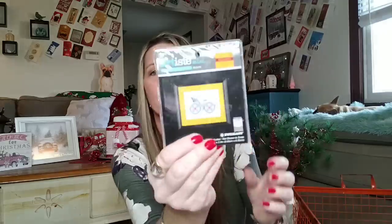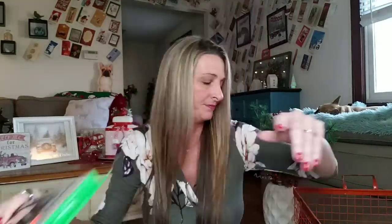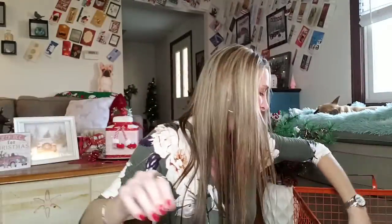And this little cross stitch for 30 cents, little bike. Here's some more oil pastels. You get 25 of them, and I paid 29 cents. These are called Jack Straws. It's a game. I remember playing something like this when I was younger. It's a retro range toys and games, $6.99, so I paid 69 cents. That'll be going to my little man for Christmas.